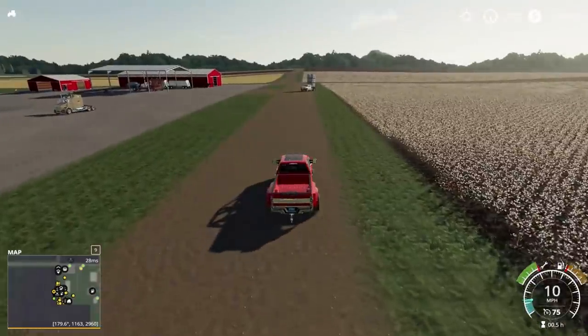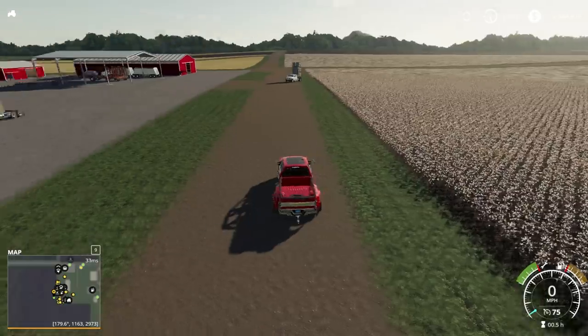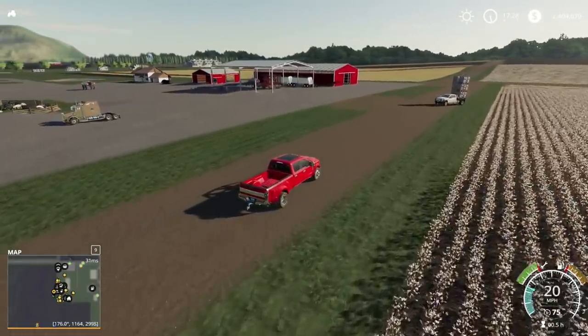Okay, I'm going to go park this, and then at the bottom of the field down here, we have work to do, and work to do here as well. So, continue planting, continue spreading lime, continue working, and I'll see you when we're down there.